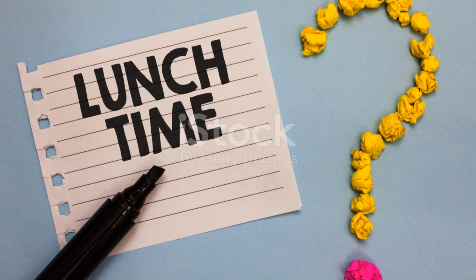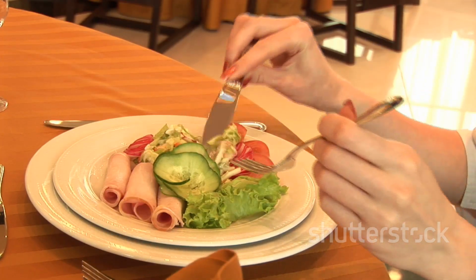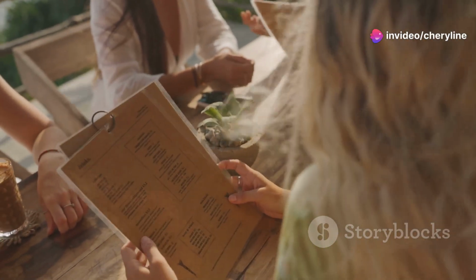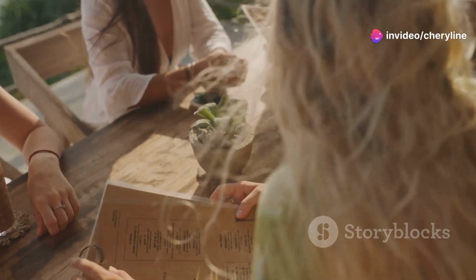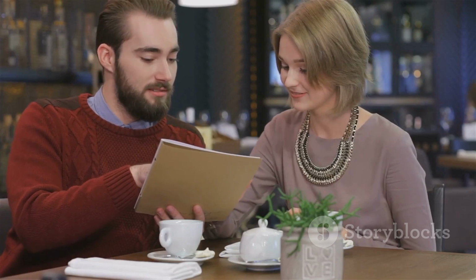Tip number 8, eat at lunchtime. Tip number 8 is about how to eat out and save money while doing so. Yes, here's a little money-saving hack you might not have considered. Try dining out during lunch instead of dinner. Trust me, it can make a big difference in your budget.